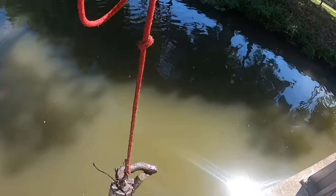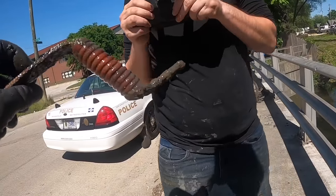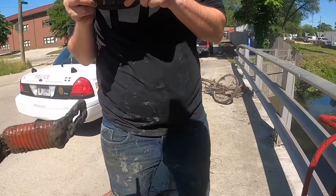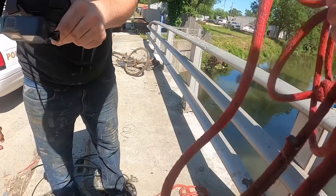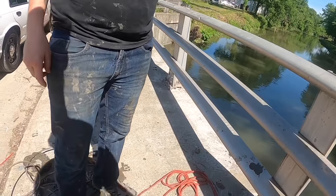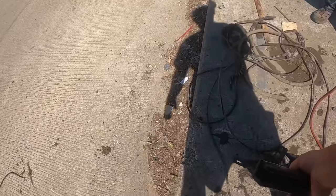What is this? What are these? Is that a motorcycle kick? Clutch? Why would you find that over here, Danny? It looks like some weird piece of metal with some grooves on it. Yeah, it does look like a motorcycle part. That goes to a railroad bridge. They're called C-clamps? Yeah, C-clamp. Yep, that's a C-clamp to a railroad bridge. A little bent, but still cool, bro.